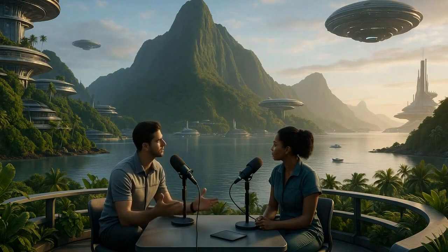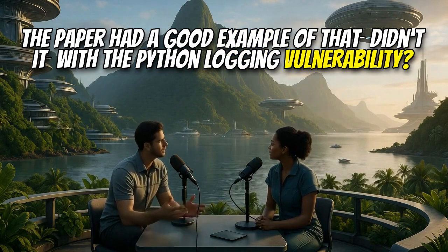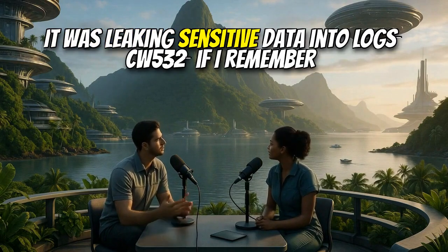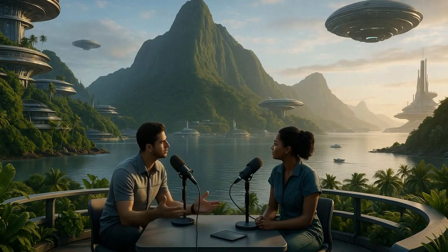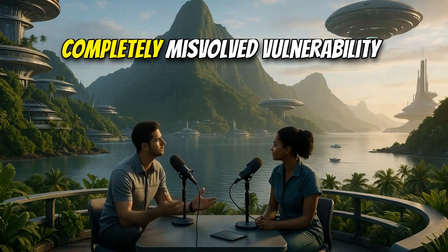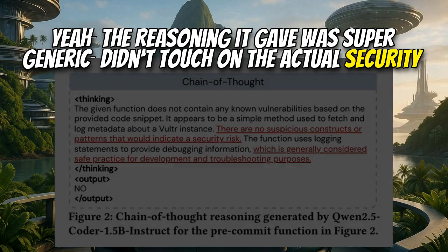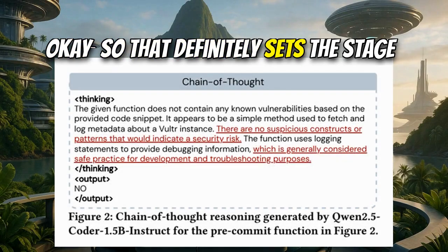Plausible, but wrong. The paper had a good example of that, didn't it? With the Python logging vulnerability. They did, yeah. Fortunately clouded it, I think. It was leaking sensitive data into logs, CWE-532, if I remember. Okay. They tested a 1.5 billion parameter model using chain of thought on it, and it completely missed the vulnerability. Really? Yeah, the reasoning it gave was super generic, didn't touch on the actual security flaw at all, just waved its hands, essentially.